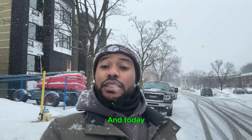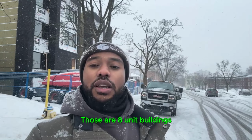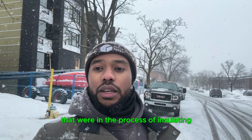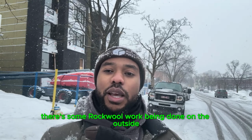Building. And today we're standing in front of the 2 net zero buildings. Those are 8-unit buildings that we're in the process of insulating. So you can see there's some rock wool work being done on the outside. We're actually taking care of all the interior insulation work. So that's all the bad insulation, the vapor barriers, making sure it's all caulked and passes code.